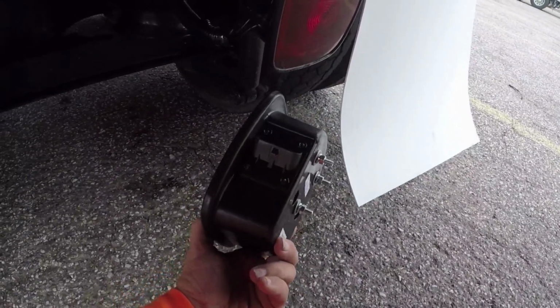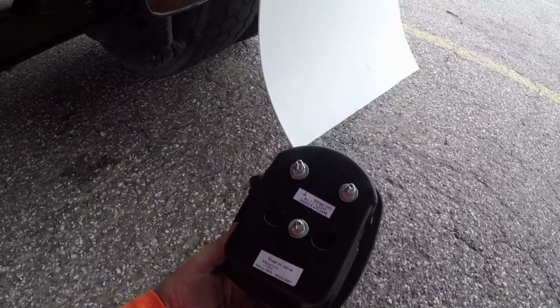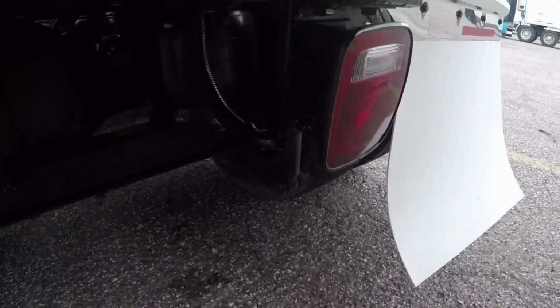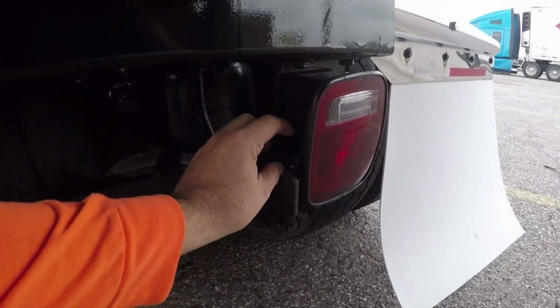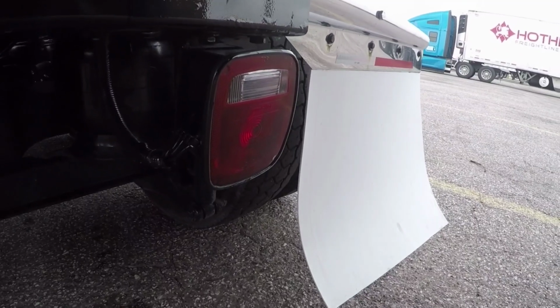Pull this plug out. This is a direct plug in. And then undo these three bolts. There's three bolts on the back side. Undo these three bolts. The light bulb's already in there. So let me see if I can do this real quick. It shouldn't take long, but anything on this truck always seems to take longer.